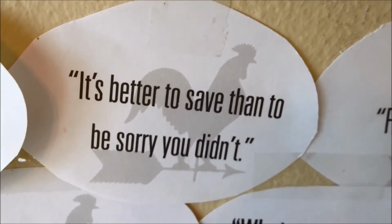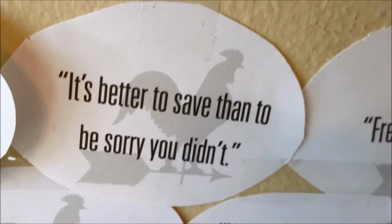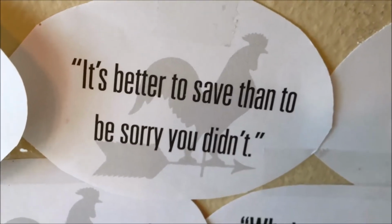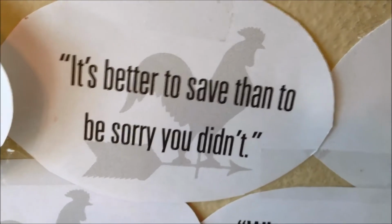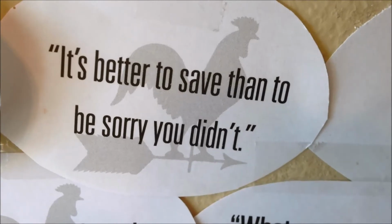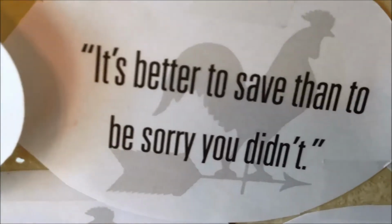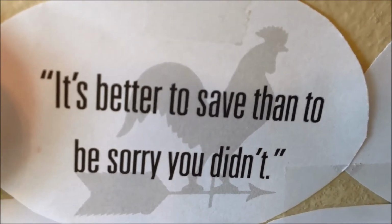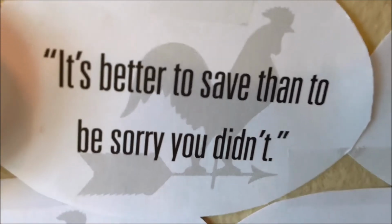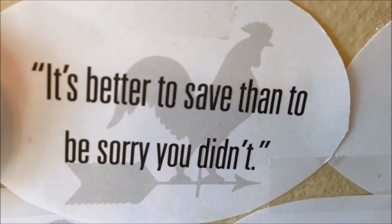I get a little Farmer's Almanac page of the day calendar every year, and it has some funny little sayings. It has a bunch of weather claims that have about a 50% chance of being true, sort of like the actual weather forecast, but it also has these cute little sayings. I love this one: it's better to save than to be sorry you didn't. And today, that is part of our thrifty tip.